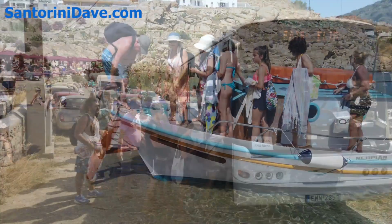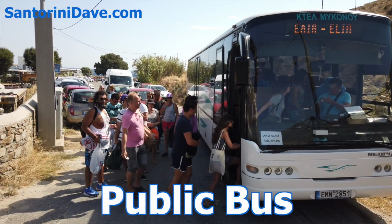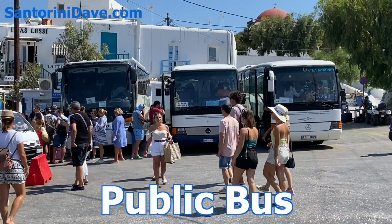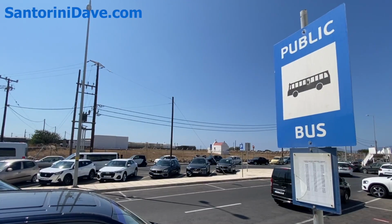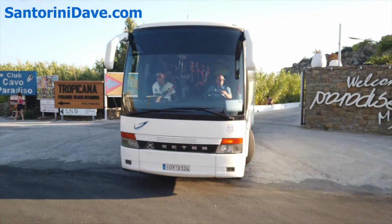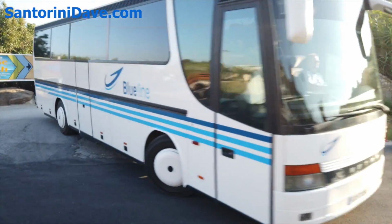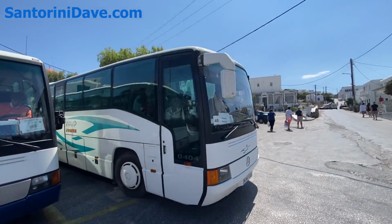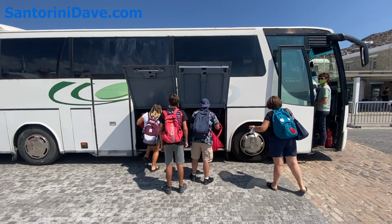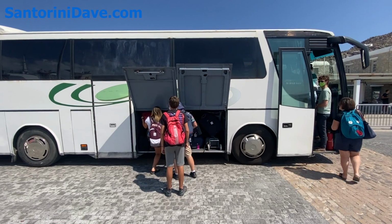Let's take a look at using the public bus system on Mykonos, which is very convenient and easy to use, with frequent service between Mykonos town, the airport, ferry terminal, and many popular beaches. Service is generally from 9 a.m. to 11 p.m., and sometimes earlier or later on the more popular routes. Tickets are cash only, and any luggage can be stored for free down below.